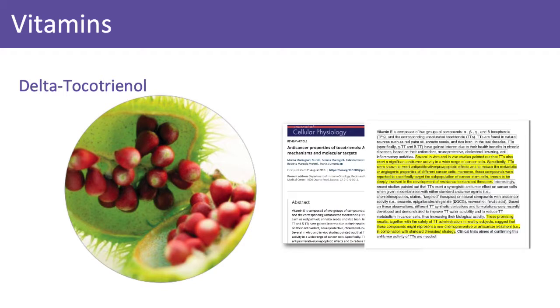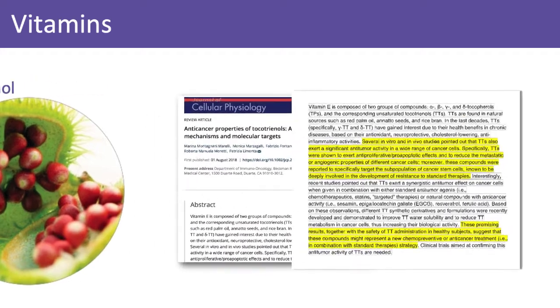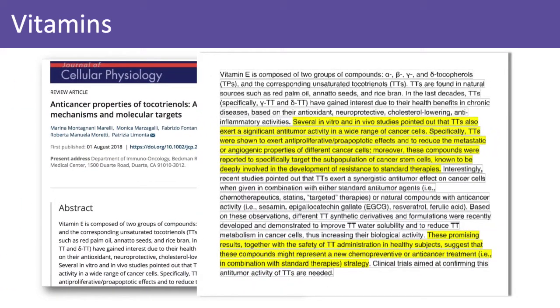So the tocotrienols are a vitamin E fraction, and you have all the same alpha, beta, gamma, delta isomers that you have with the tocopherols. The tocotrienols themselves appear to possess some additional benefits above and beyond the tocopherols, in this case some pretty interesting and promising anti-cancer properties and effects. We'll look here at the Journal of Cellular Physiology, on the anti-cancer properties of tocotrienols: mechanisms and molecular targets.